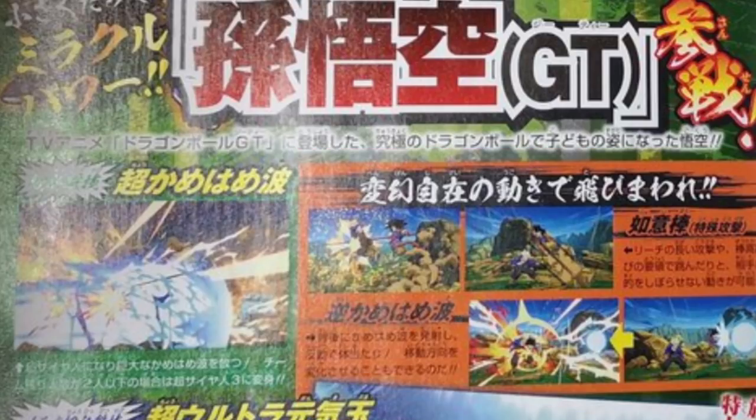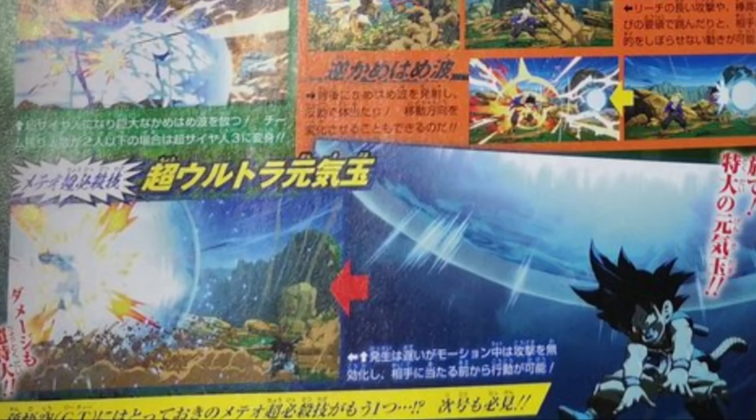Other than that, we don't have too much information here. Here's where the scan's at its worst. Over here on the Super Kamehameha, you can almost make out that he's going Super Saiyan 3, so this is telling us that if he's down to two teammates or less, he does power up when he performs his level 1 Super Kamehameha, and the result of that power up seems to just be more damage and a bigger beam. And then down here, we have his best looking move, in my opinion, the Super Ultra Spirit Bomb, or whatever it's called. It's just Bigger Spirit Bomb Part 2.